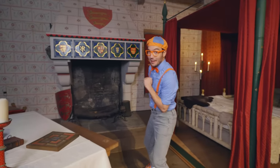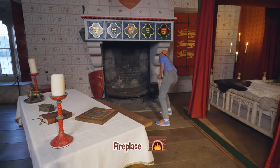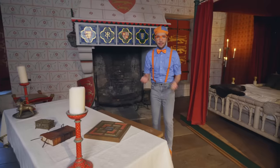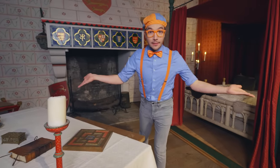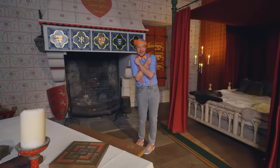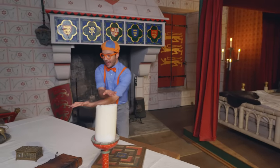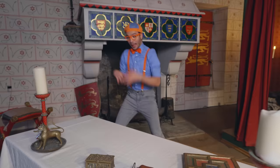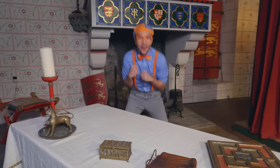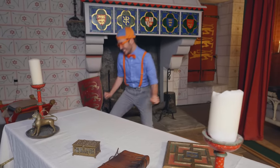Whoa! Speaking of cozy, look at this fireplace! Whoa! It's so big! Yeah, a bedroom like this could get really cold. So cold that a polar bear lives outside. So you needed a fireplace like this to keep you nice and warm. And when you were done being warm, you could go to work and have a very nice kingly desk to write notes to very important people. Wow, this place is so cool, but we better get back to the bus.